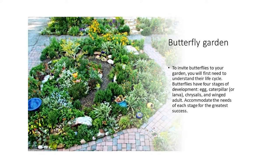Milkweed. The butterfly will lay their eggs. They'll consume the pollen and the nectar from those plants. They'll lay their eggs on those plants. The eggs will hatch, turn into little worms, then bigger worms, and they'll consume the plant.